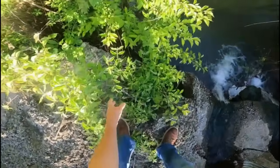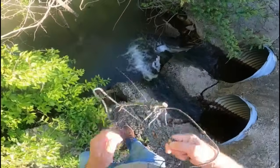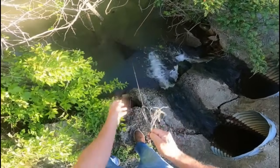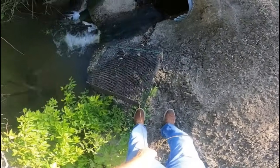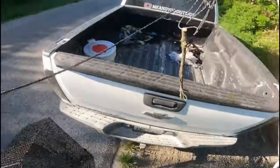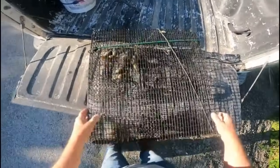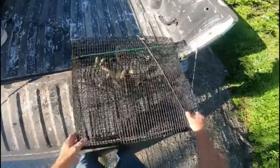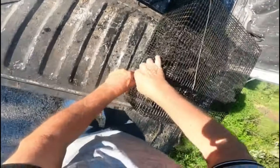All right. It's still here, which is always good. Anytime you throw a perch trap out along the road and it's still here, you're grateful. Decent catch right here. I'll show it to you. We'll get it up here to the truck. You can see what I got in here are red ear sunfish, and there's quite a few of them, which is really good.